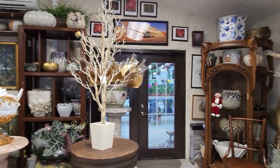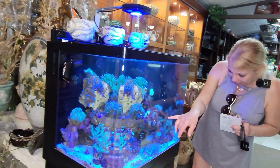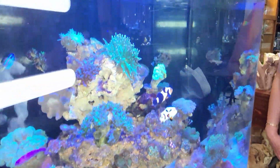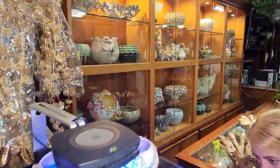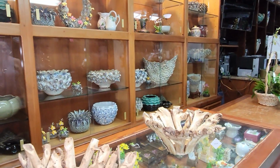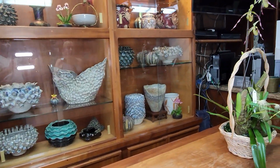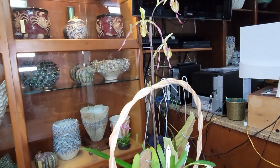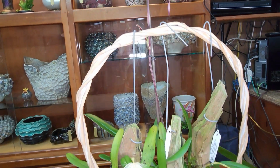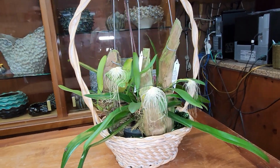This place is a boutique. Even the fish tank, you know. It's gorgeous. Beautiful stuff. I'm super excited to use it. Everything super. This is an arrangement they're doing for, she said, for someone. It's a gift for an orchid collector. Wow.